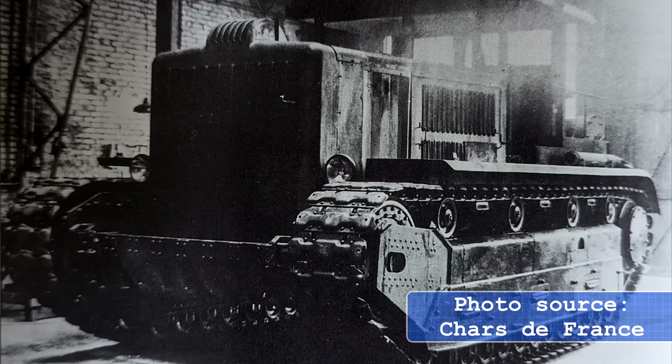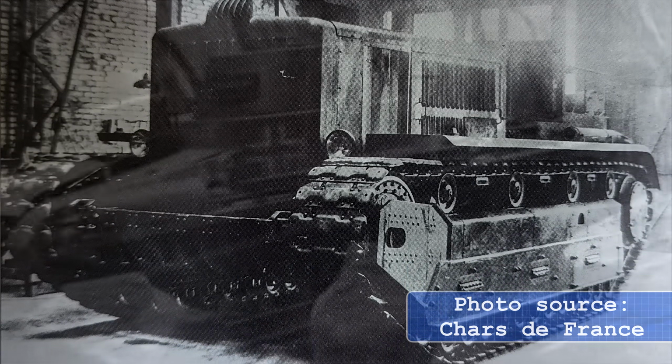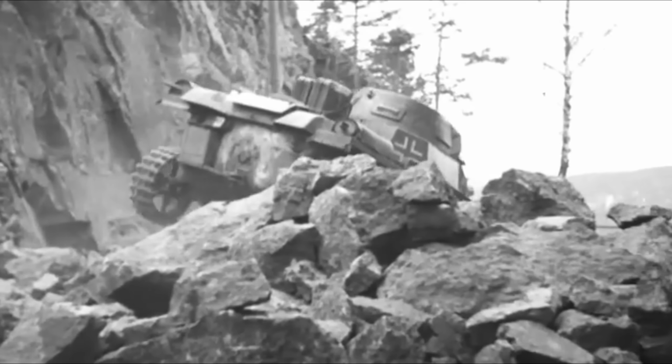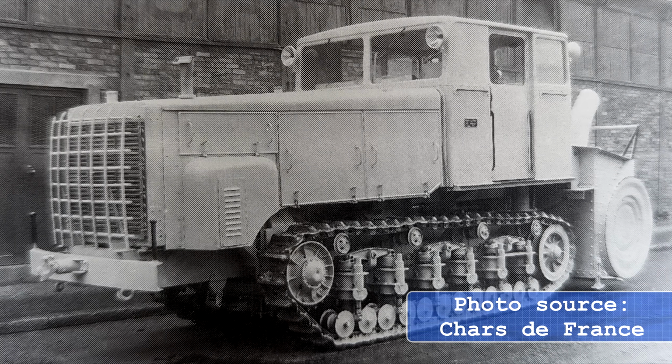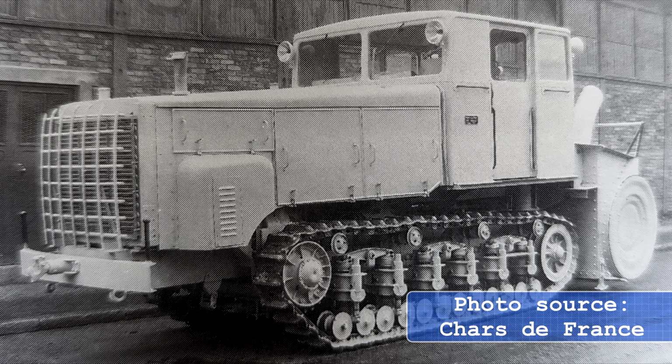Funnily enough, the running gear and suspension were tested using tractors, incredibly ironic given the Germans themselves had secretly built up their interwar army by claiming their own tanks were just tractors. This is made even more comical when you consider this tractor was developed as a snowblower for the Germans.